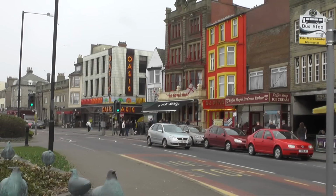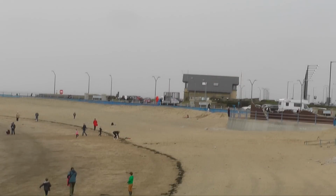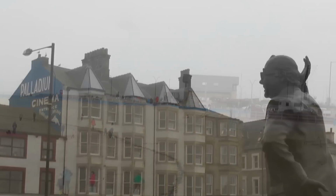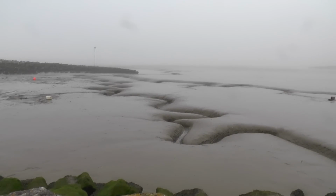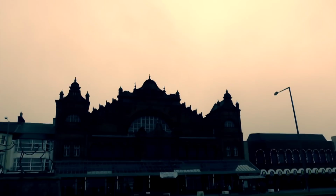Morecambe, a seaside town situated on the west coast of England, is best known as a popular British holiday destination and its connections with Eric Bartholomew. Morecambe is also famous for its vast bay area, which sits overlooking the nearby Lake District. However, we are here to investigate one of Morecambe's most prominent and oldest standing buildings to date, the Morecambe Winter Gardens.